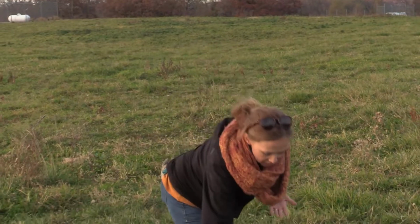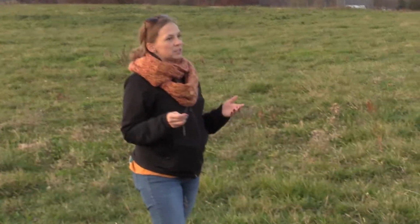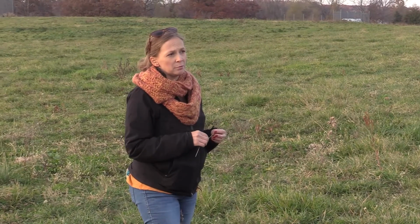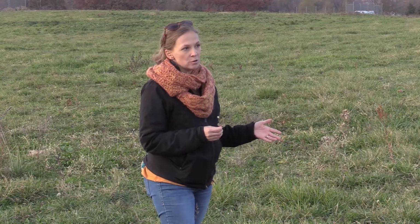But then there's foxtail, right? And this year, I mean, there's a ton of foxtail in just about any pasture, and especially one that's newly established, I would expect to find it. And so if you got a good take on your grasses and your legumes, you should be able to crowd that foxtail out without any issue.